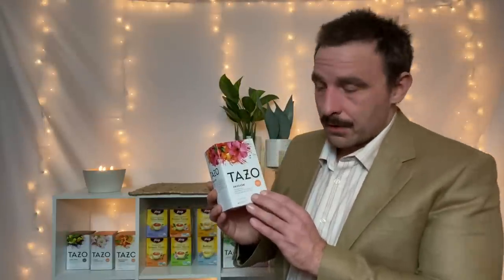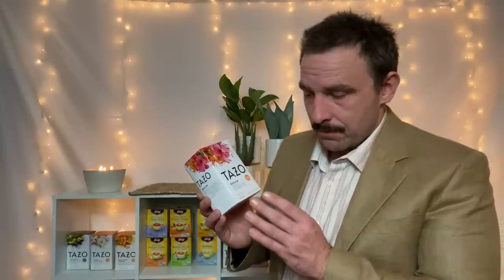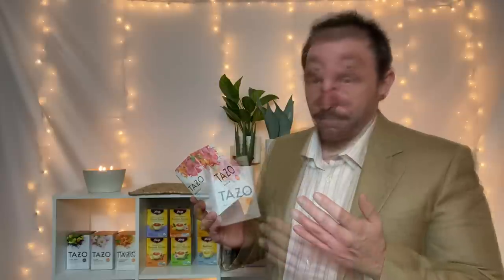This one is called Passion, and it says, plunge into a paradise of lush hibiscus, orange peel, and rose hips. Kind of similar to the one that you already tried, but the only difference with this one is the orange peels. But that's really all there is that's different from the one you already tried.